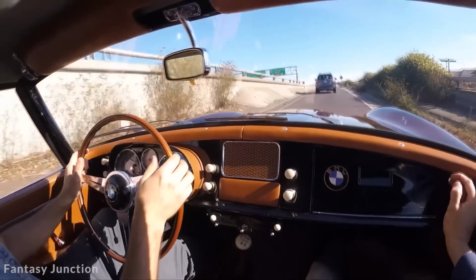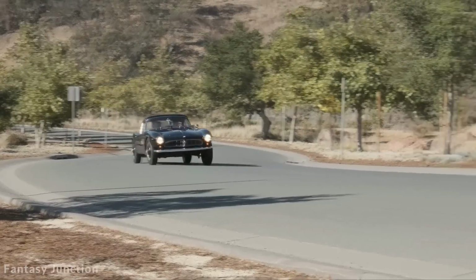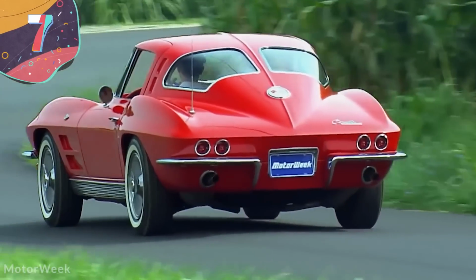In fact, the most expensive BMW ever sold is an honor held by their 507, when one model went for over $5 million at auction. Number 7, 1963 Corvette Stingray.